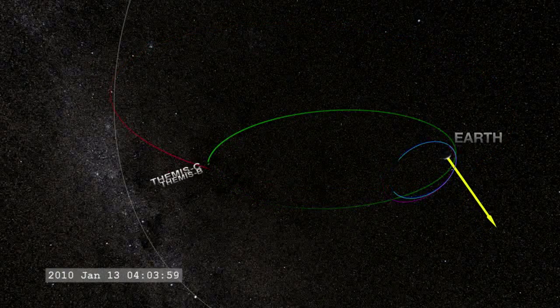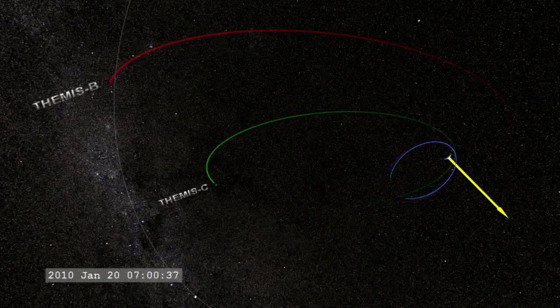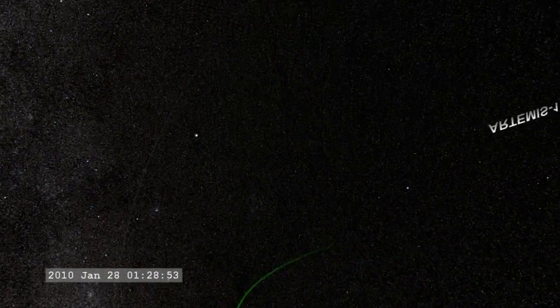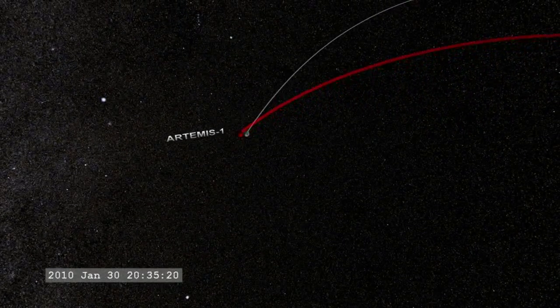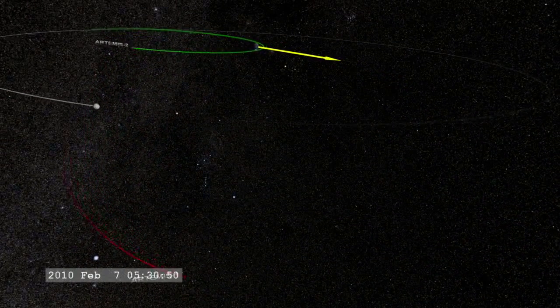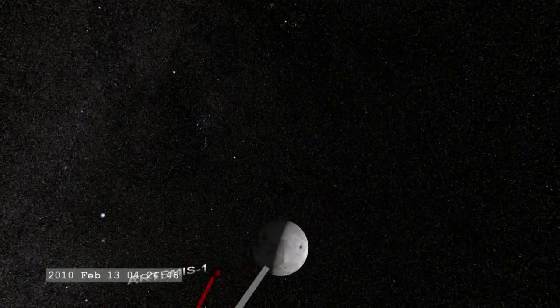Launched in 2007, NASA's 5 THEMIS spacecraft have now successfully completed their 2-year mission to determine the cause of geomagnetic substorms. Because they are continuing to work perfectly, NASA is redirecting the outermost 2 spacecraft to special orbits at and around the Moon. This new mission, which is called ARTEMIS, uses some very complex maneuvers over 2 years to get both spacecraft into position.